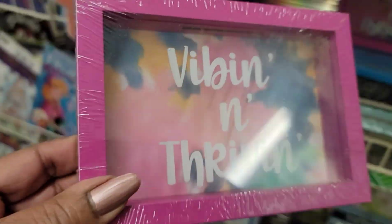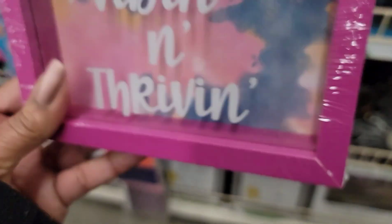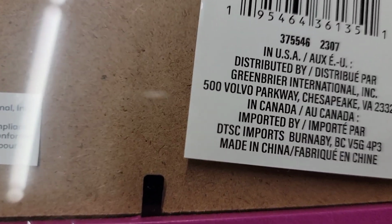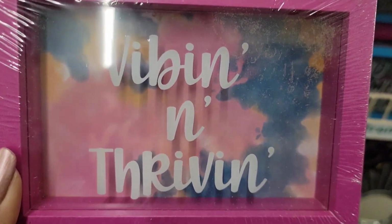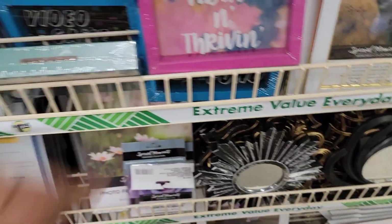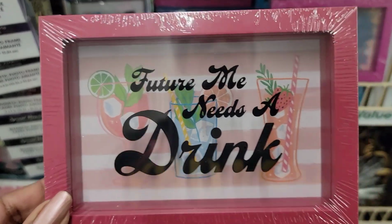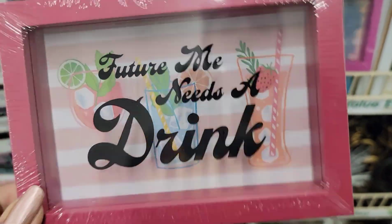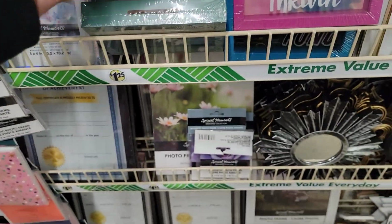Alright, let's look around. I've never seen these before. These are like shadow boxes. And they have that little slit at the top. I don't know if they're piggy banks or what. They're from Greenbrier. But this one says, Vibing and Thriving. Really cute. This one says, Future Me Needs a Drink. That'd be perfect for my sister. And they all have the little things up here.